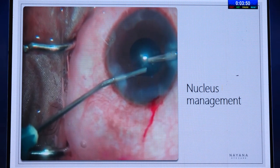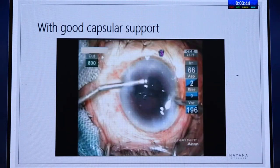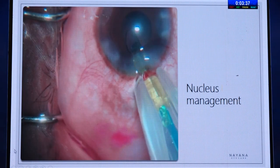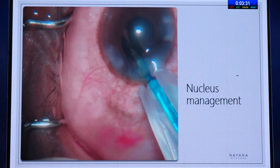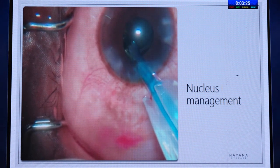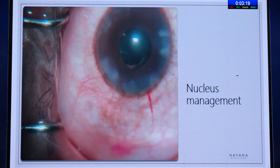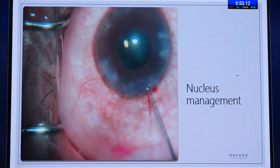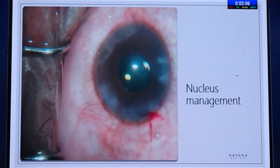The key thing here is, if you're sure that the rent has not extended, you can go ahead with the IOL that you have pre-planned to put inside the eye in the bag. Just inject it away from the PCR, and in the end, make sure that there is no vitreous in the anterior chamber. So this is one case which has been dealt this way.